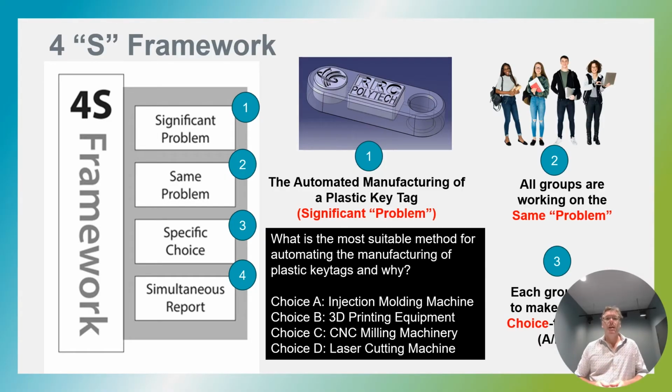We are taking theoretical concepts that we've been discussing in class and demonstrating how they can be practically applied to a real-world situation. In our example on the screen, this is the automated manufacturing of a key tag for the capstone project. Point number 2, all teams in the class are working on the same problem, the key tag.